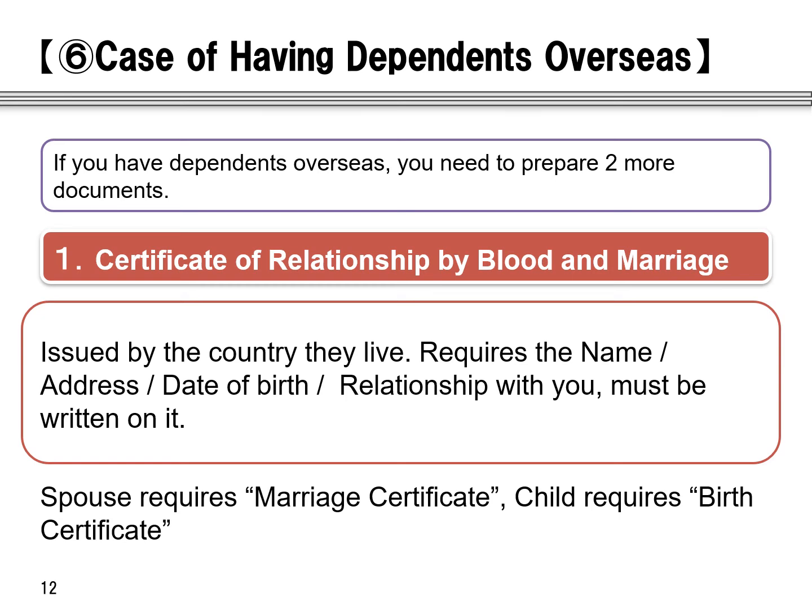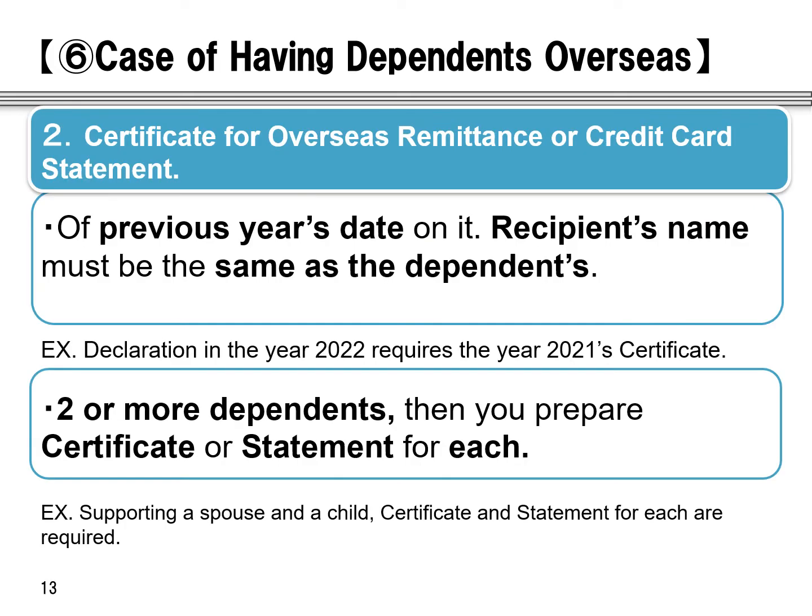In case you have dependents overseas, you need to prepare two more documents. One is a certificate of relationship by blood and marriage, to prove that the dependent is one of your family. This must be issued by the country in which the dependent lives, and the dependent's name, address, date of birth and relationship with you are recorded on it. Another is a certificate of overseas remittance or credit card statement to prove your remittance to the dependent. These two documents must be translated into Japanese if they were written in your country's language.